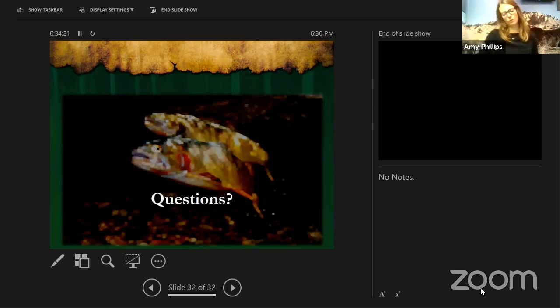What would those greater threats be? Really, if we could figure out a way to have plenty of water for everyone, that would be terrific. One of the greatest limiting factors to Yellowstone cutthroat in that portion of the middle and lower Greybull is really the low flows, primarily in the wintertime.